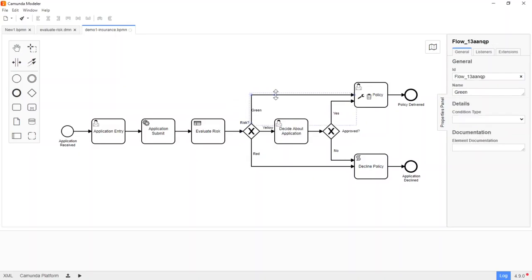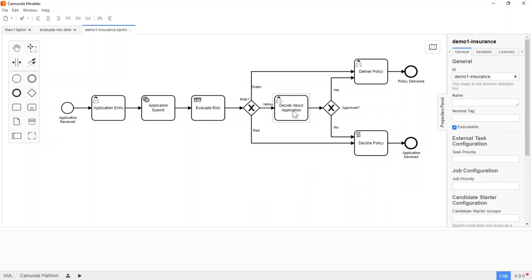So for green, we'll be putting an expression here, because we are determining based on the risk level. So this is the expression which will work for this one. And then the same applies for yellow. We will put an expression. We'll be using yellow in this case. And the same applies for red. In this case, the expression will be red.